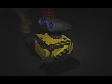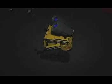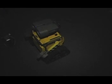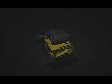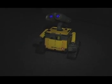I'll show you another mode that he has, which is free roaming mode. So we'll just put that on for him. Okay, so now he's in free roaming mode, so he can move around on his own. This is his patrol mode. So you can see he's just moving around the room. And I'm going to bring him back.